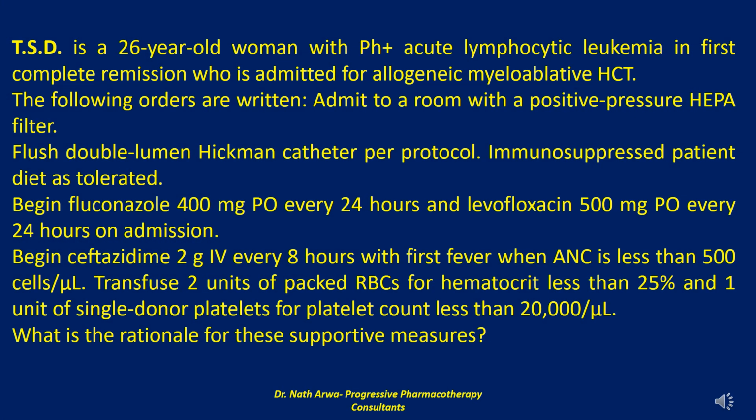Antifungal prophylactic agents are commonly used in hematopoietic cell transplantation recipients. TSD is prescribed fluconazole 400 mg per day on admission because prophylactic use until day positive 75 post-transplant decreases the incidence of systemic fungal infection and fungal death in patients undergoing hematopoietic cell transplantation. The use of prophylactic fluconazole has been linked to reports of breakthrough infections with resistant fungi such as Candida glabrata and Aspergillus. When broader yeast and mold prophylaxis is required, either posaconazole or voriconazole may be used.